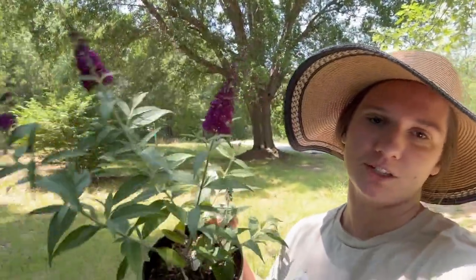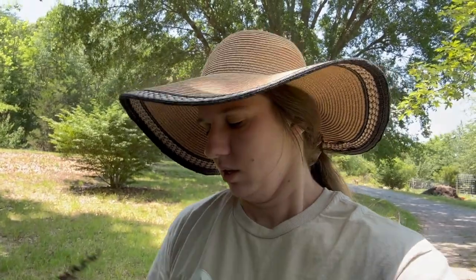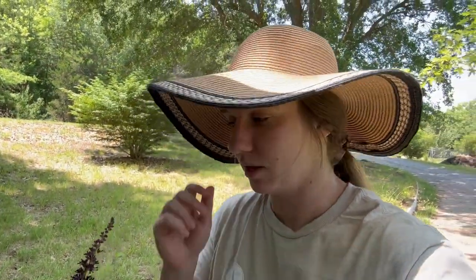I need to get one that's got an open top for being out here in the sun. And we also got a butterfly bush. It was on clearance at our local nursery. So I've been wanting one and they smell so good. And the pollinators are gonna love them. I don't know where I'm gonna put that yet.